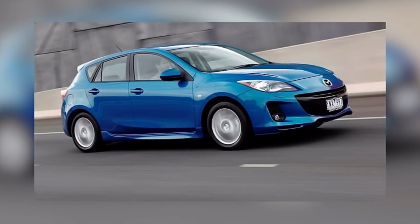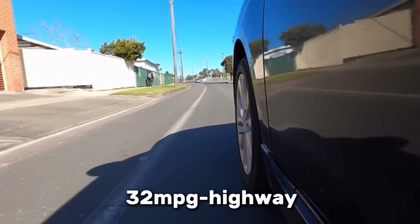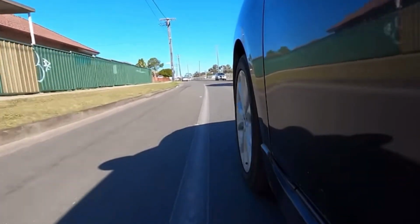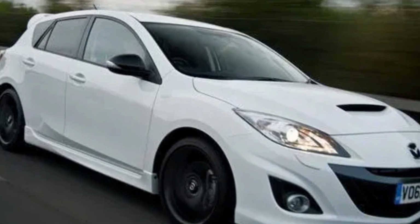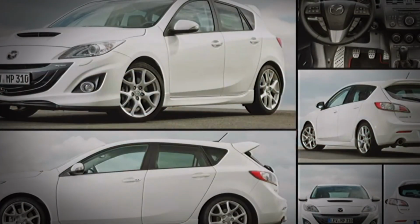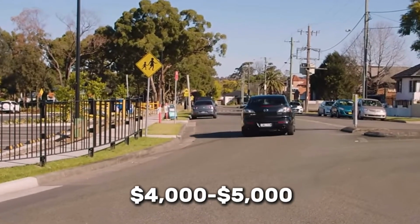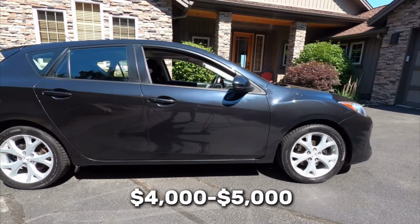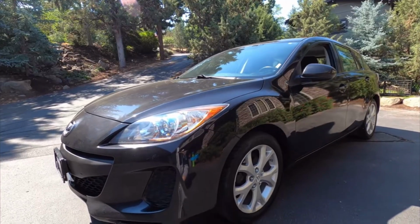The standard Mazda 3 gets around 24 miles per gallon in the city and 32 on the highway. Top speed for the standard models is about 120 miles per hour, while the Mazdaspeed 3 could hit 155. For our budget, we're looking at the regular ones, which you can find in the $4,000 to $5,000 range as of 2025. It offers a good mix of practicality and driving enjoyment.